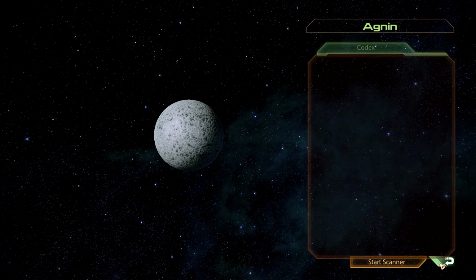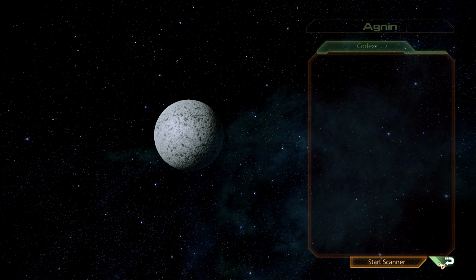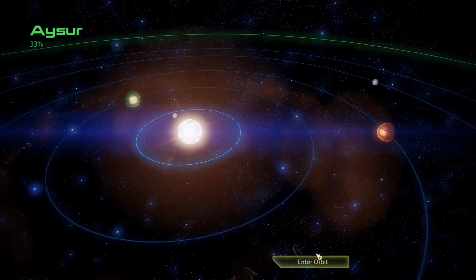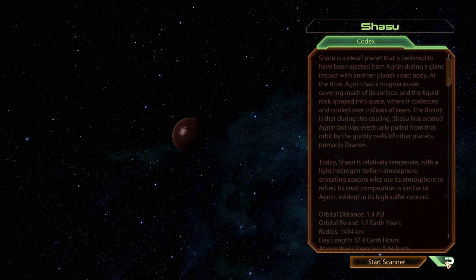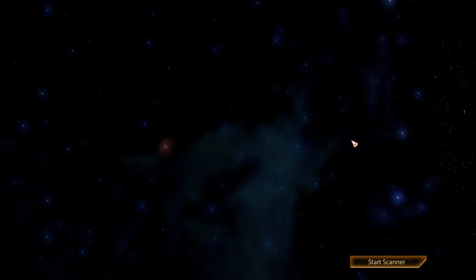The extremely hot planet Agnin, meanwhile, is much more interesting in that regard, as it offers not only a substantial amount of platinum, but also up to 15,000 units of iridium, so stopping by for some probing is definitely worth it. If your need for iridium is then still not satisfied, I recommend visiting the dwarf planet Shazu, where you should be able to mine additional 15,000 units, alongside a healthy amount of platinum and some palladium as well.